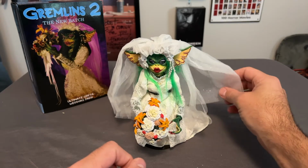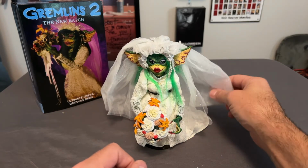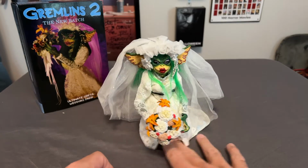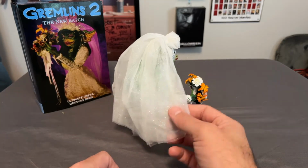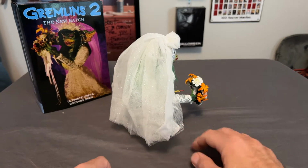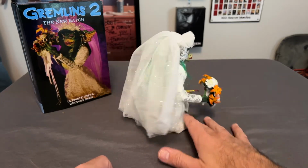I didn't also talk about this veil, and this veil is kind of cool. It's just this big flowy, what is this, tulle, I believe is the material. Veil, and there is a lot of glitter.